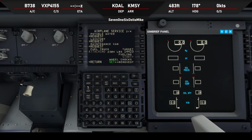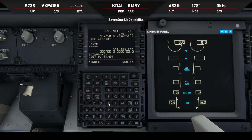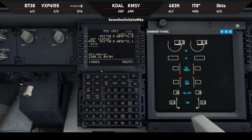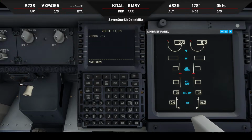In the midst of all of that, we're going to go back over here and start setting up our MCDU. So get our paws in it. We are at KDAL this evening, so we'll put that in as our reference airport. We're going to go left here, pick up the left side GPS and paste that in, then hit our route. We'll paste our origin here out of DAL and request a flight plan.